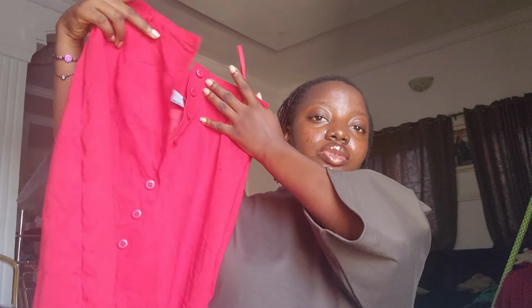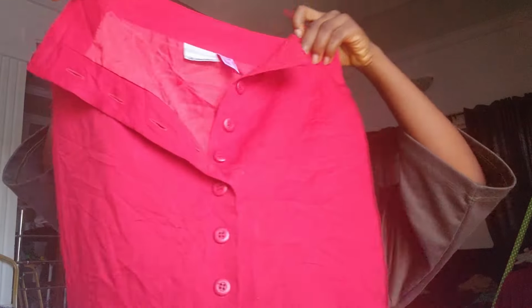And then this robe, you know. I already have black skirts, like 4 black skirts. I also got 2 skirts. This is one of the skirts. It's a short skirt. Where's the robe? Where's the robe?